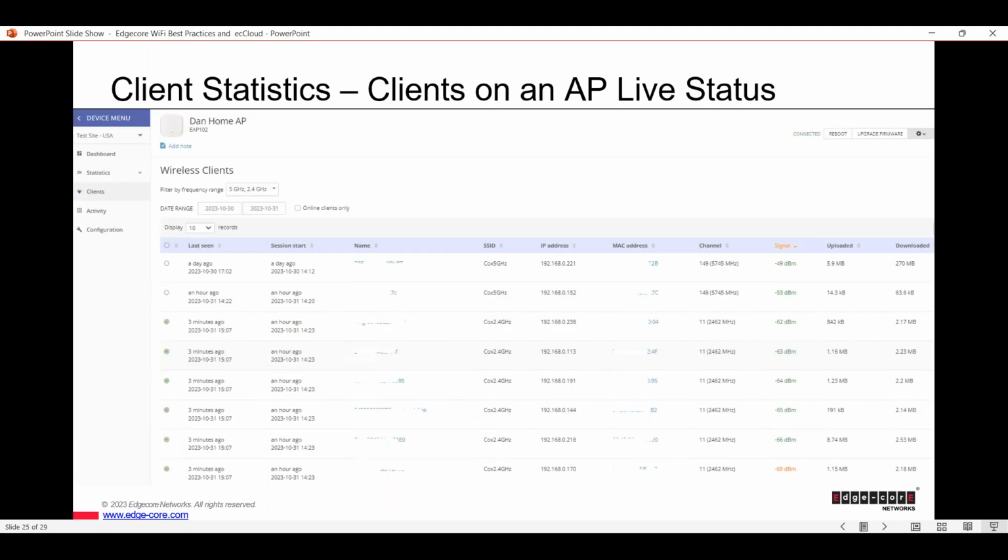Another thing you can do on EC Cloud is the client statistics, so clients on the AP live status. I showed it earlier, but an individual AP has a bunch of clients connected, and you can see them all. You can see the signal strength, how they're connected, how strong they are. There's a list here, and they're all connected on either the 2.4 or the 5 gigahertz band. You could sort that way, or you could sort by signal strength.